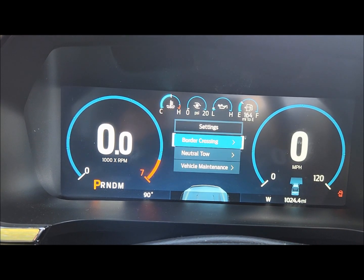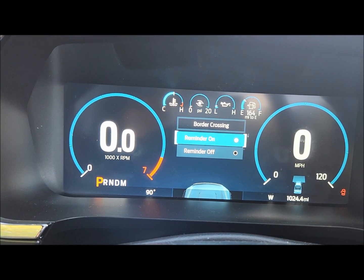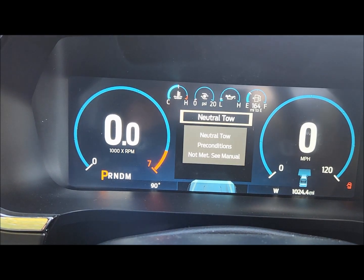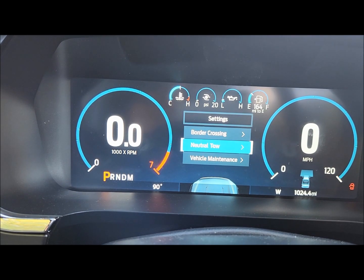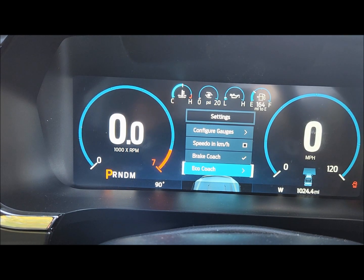So there's some little settings in here. Like, it lets you know when you cross the border. Neutral tow. I don't know what this does here, but I'm guessing you can probably flat tow this vehicle, but then it says preconditions not met. So I'm not sure what that is. Let's go back up again. Eco coach.